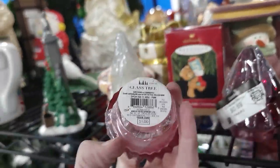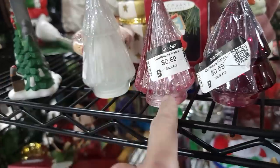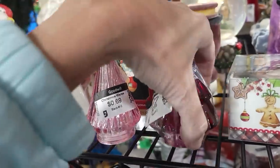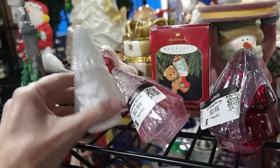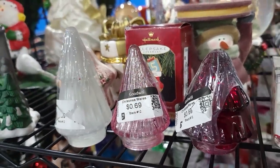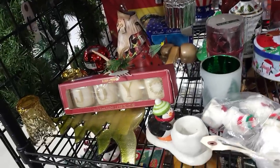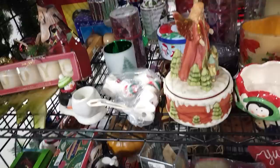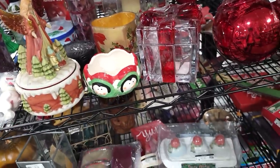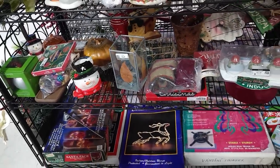Look at these little baby glass trees. They came from the dollar store. Well, you know, and look at that. That is fantastic. They priced them at 69 cents. Good on you, Goodwill. That's how it should be done. And you know what? Those are just adorable enough that I'm going to pick up all three of them. All right. Let me give this shelf one last once over. Make sure I'm not leaving something behind that I must have. Nope. I think we're good.